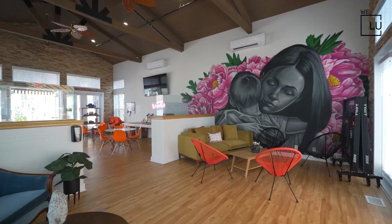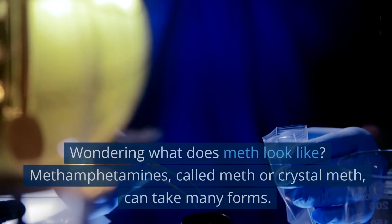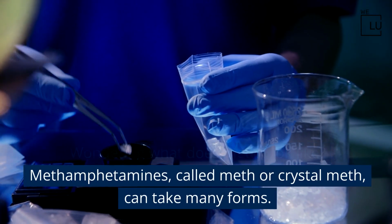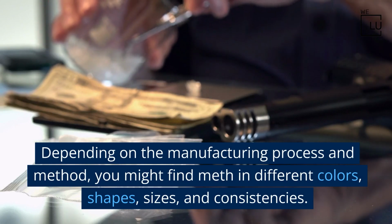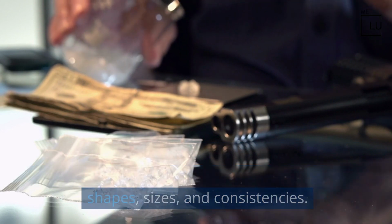In today's video we will discuss: what does methamphetamine look like? Wondering what meth looks like? Methamphetamine, called meth or crystal meth, can take many forms. Depending on the manufacturing process and method, you might find meth in different colors, shapes, sizes, and consistencies.